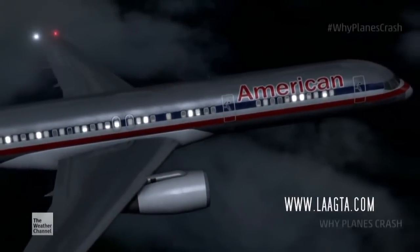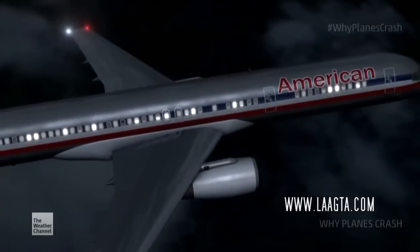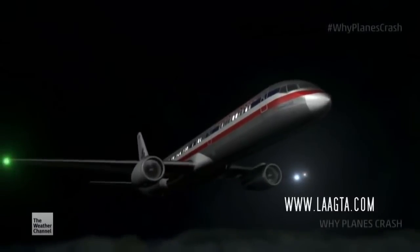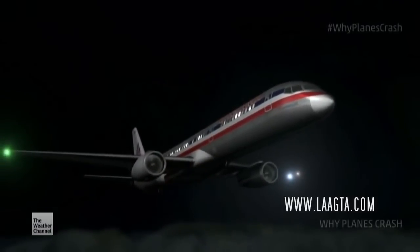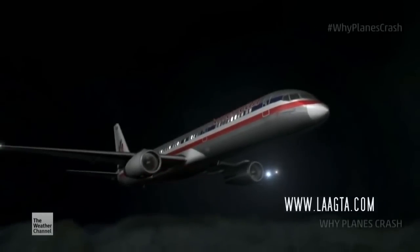Out of nowhere, the ground proximity warning system blares out. The plane is at 9,000 feet, but the crew is unaware there's a towering mountain directly ahead. The first officer goes to full power and tilts the nose up so much, a stall warning erupts in the cockpit.